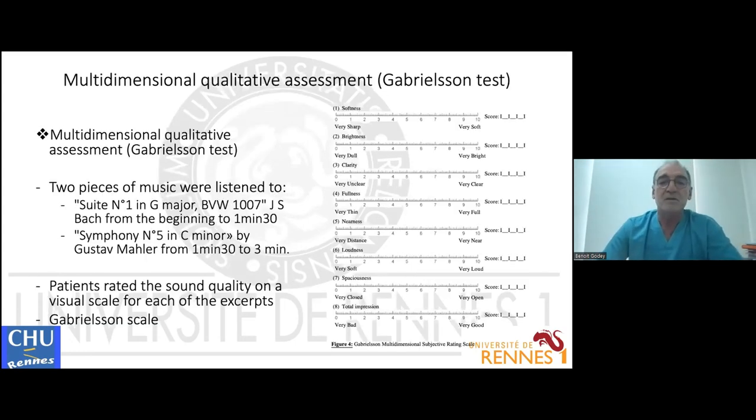and speech understanding. To assess the music perception, we used the multidimensional qualitative assessment, the Gabrielsson scale. It uses two pieces of music, a suite of Bach and a symphony of Gustav Mahler. Those pieces of music were presented to the patient, and the patient has to evaluate on a visual scale the softness, the brightness, the clarity, the nearness, etc., and the total impression, to have an evaluation of the music perception.